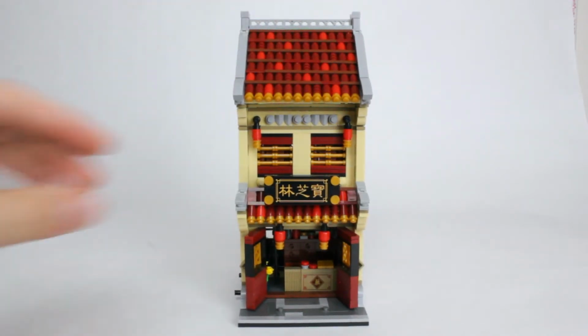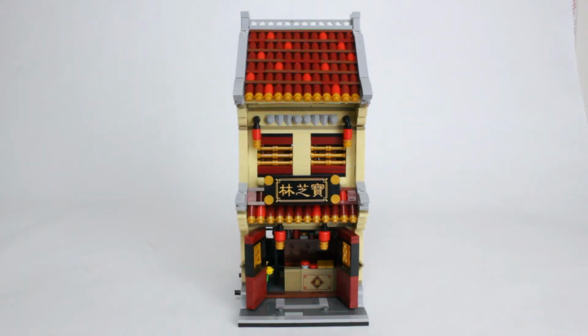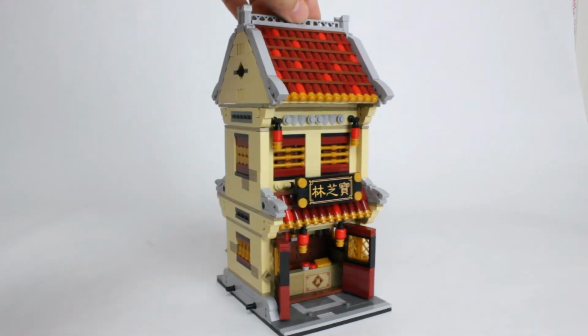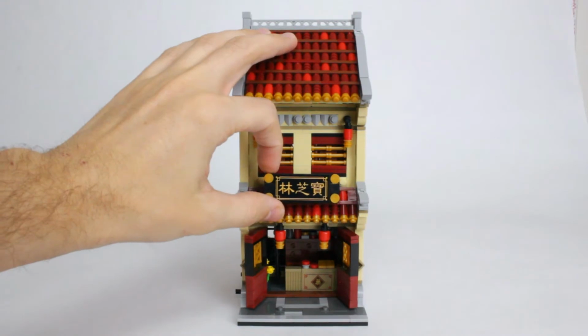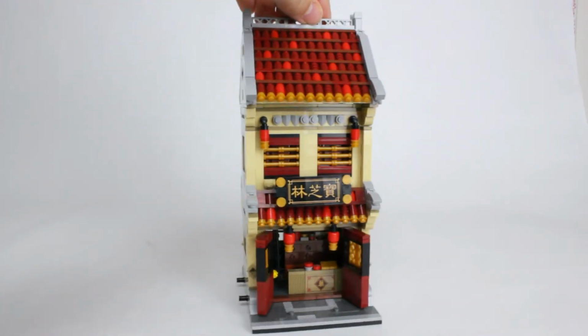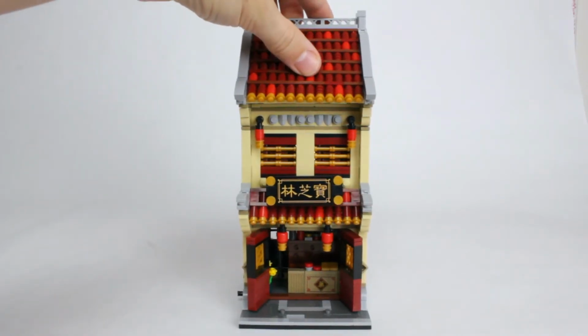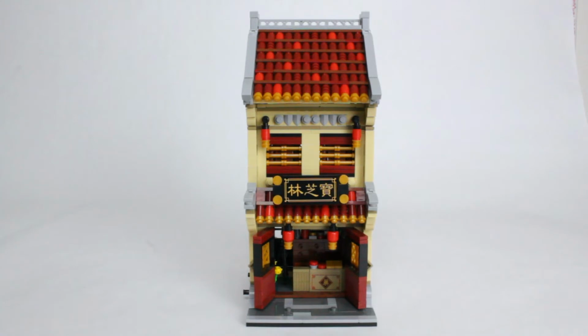It is a pharmacy. The sign here says Bao, which as far as I can tell is Linzhi, I think, a prefecture in Tibet, and Bao is like treasure, so I think it's like treasure of Linbao. If that's wrong, feel free to correct me in the comments. I think it's just the name of this pharmacy. My guess is it's more of a Chinese medicine style pharmacy.